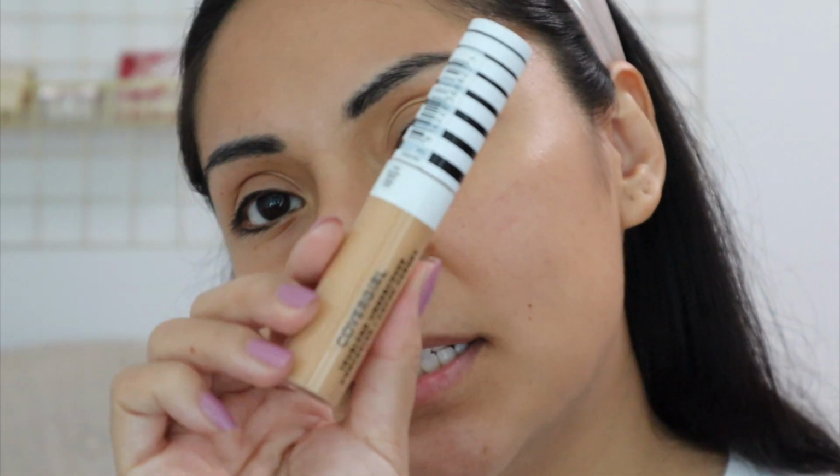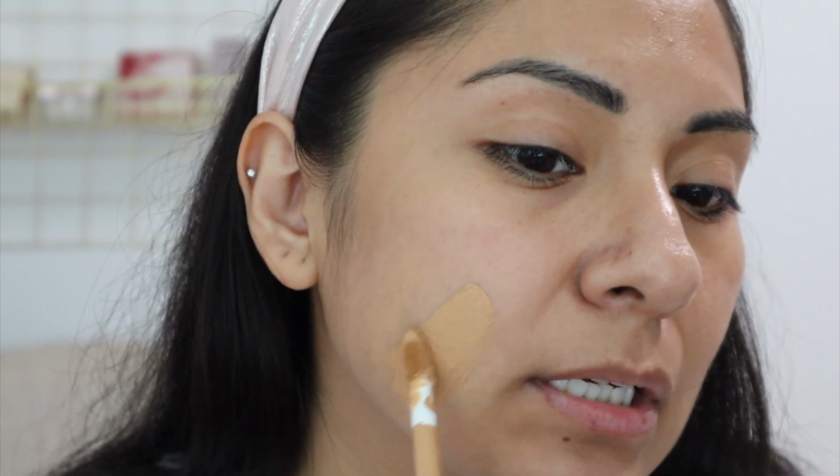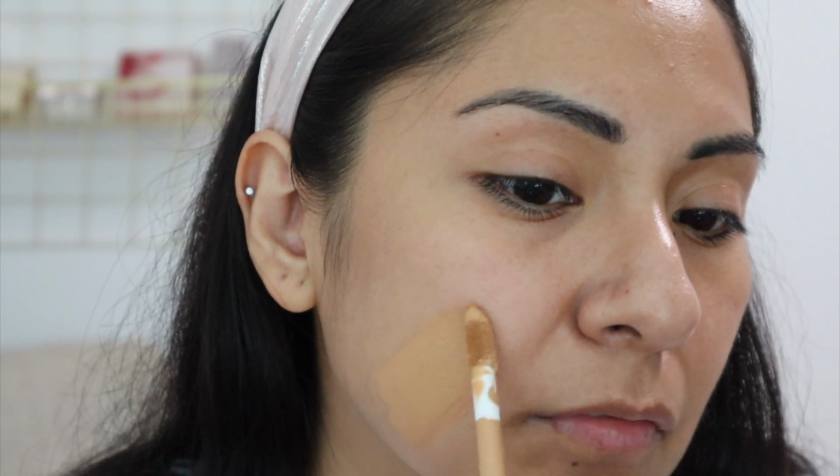All right, the next one is the CoverGirl, what is this? True Blend Undercover Concealer. This is a really nice concealer. The only thing is that I couldn't really find a shade that I was 100% convinced on. I think this shade is a little too orange in my opinion. This is the shade Golden Amber. I just have to keep looking. It's not a bad concealer. I just really have to keep looking for the correct shade if I really wanted to use it on an everyday basis. Great coverage, as you can see.